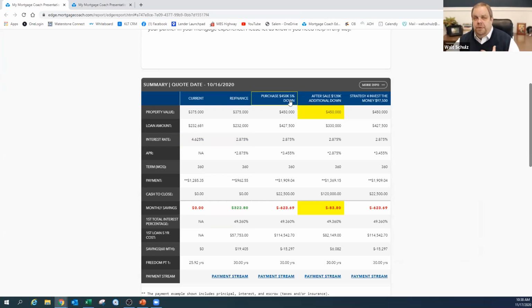We have 5% down in the bank. We can afford both mortgage payments. So show us what a mortgage payment would look like if we bought $75,000 more, a $450,000 house. Show us what a mortgage payment would look like. Well, a mortgage payment at 2.875% would look like $1,909 a month. And so your loan amount would be $427,500. So it'd be $1,909 a month.